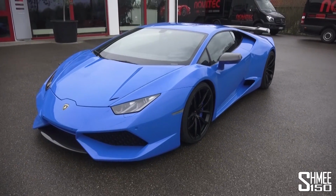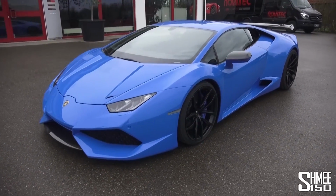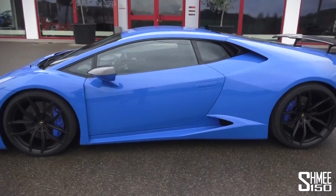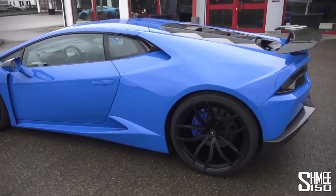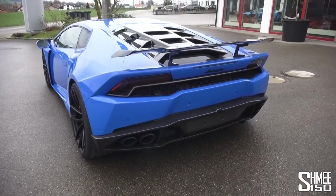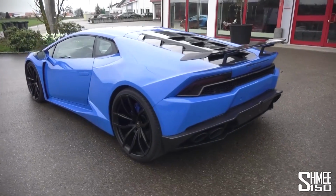So there are going to be 25 packages for the Huracan N-Largo. And you can see why, because it's one good looking car. So we have seen 2 spectacular cars here today at Novitec. This is absolutely lovely.